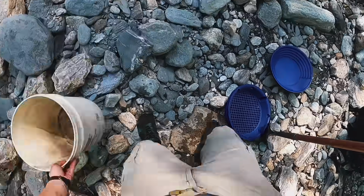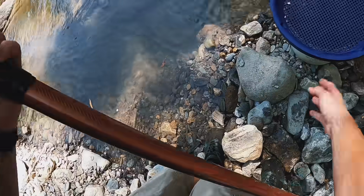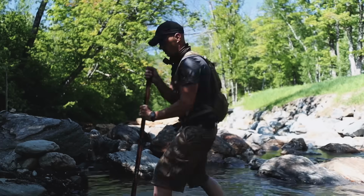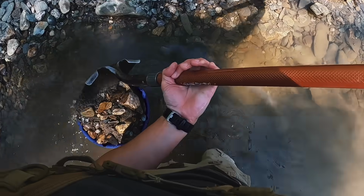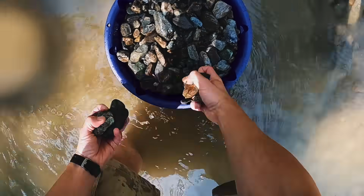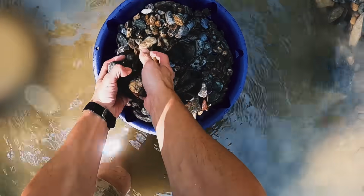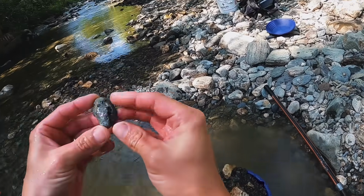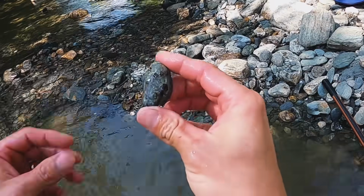Remember how to do this. Oh, it's like bath water. All right, let's check to see if there's any nuggets in here. Look at that. Garnets right in the stone. That's pretty cool.